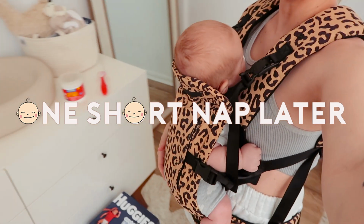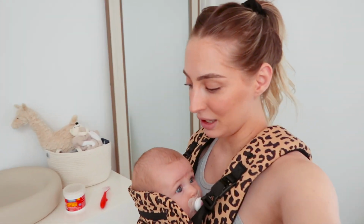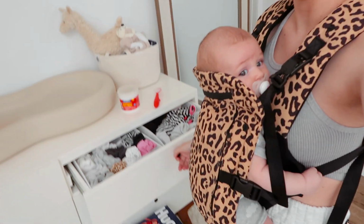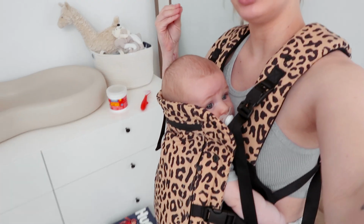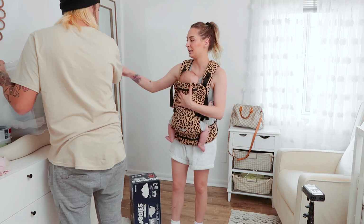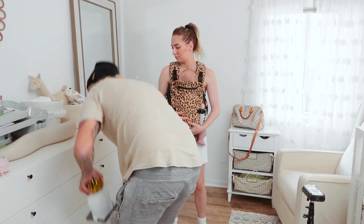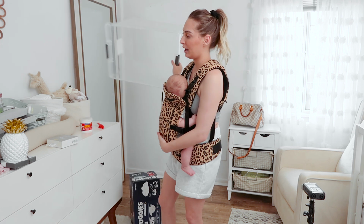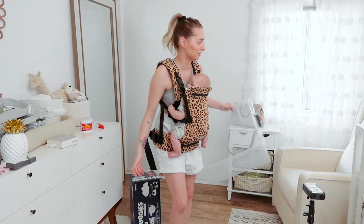This is legit the only way Arrow wants to be right now. So I'm gonna try to pull everything out of these drawers and see what we need to store and what we need to reorganize. Cue montage now. One box to store and one box filled with stuff to reorganize.